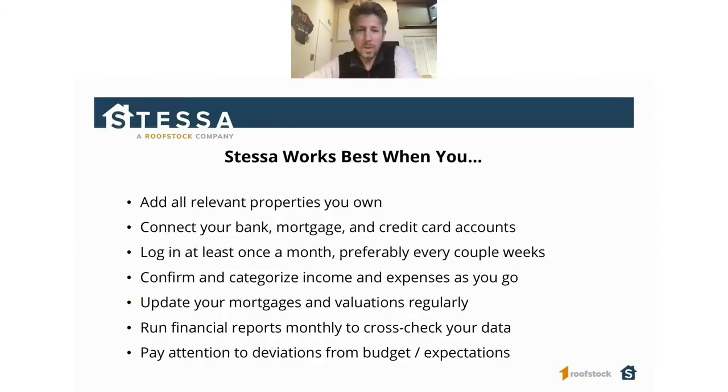Okay, in terms of Stessa, how to get set up with Stessa and why it's important to get off on the right foot. We've talked to a lot of investment property owners, a lot of whom have spent a lot of time on Stessa, figuring out how to make it work for them. And these are a few of the things that have kind of risen to the surface, especially in the very beginning, about how to get set up in the right way.